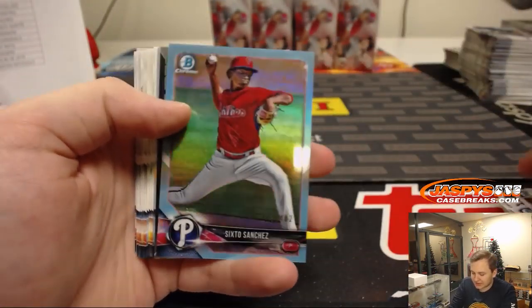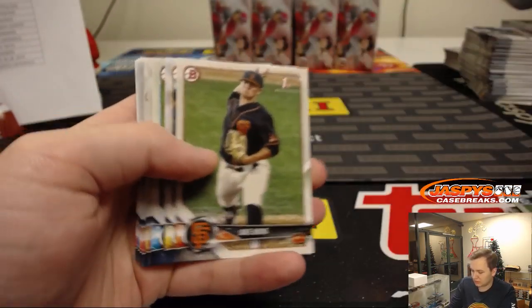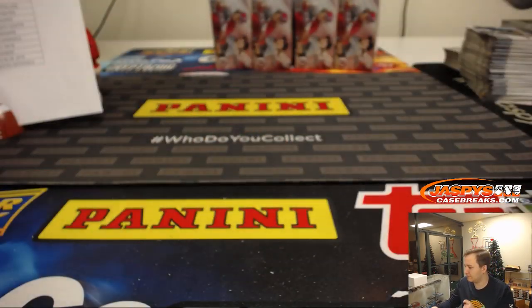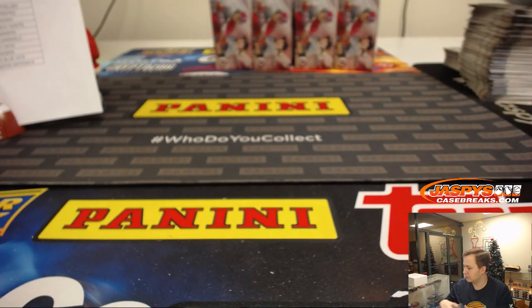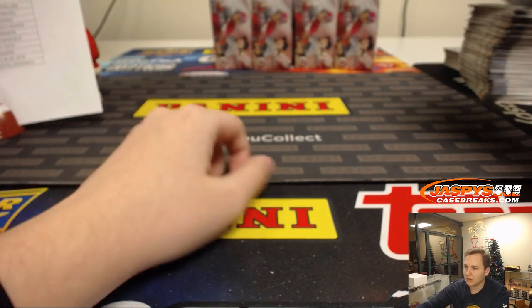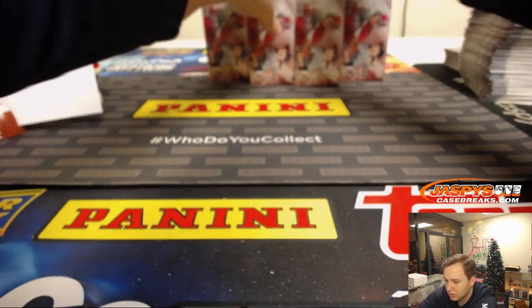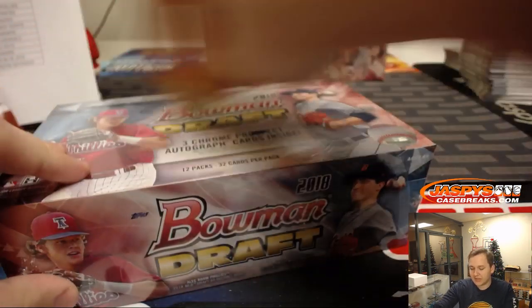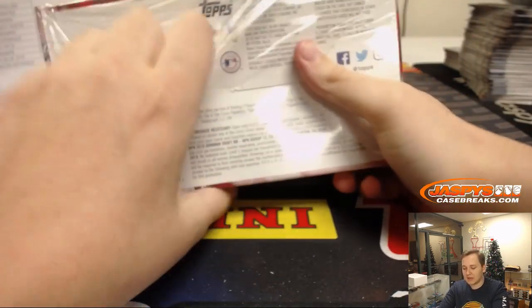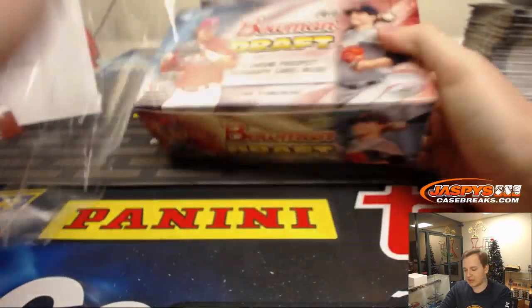Got a blue Sixto Sanchez, number 402 for the Phillies. And base. Five boxes to go. But yeah, ton of stuff in the store if anything sells out while I'm doing this break. If not, all good. I know we did a lot of breaks today.